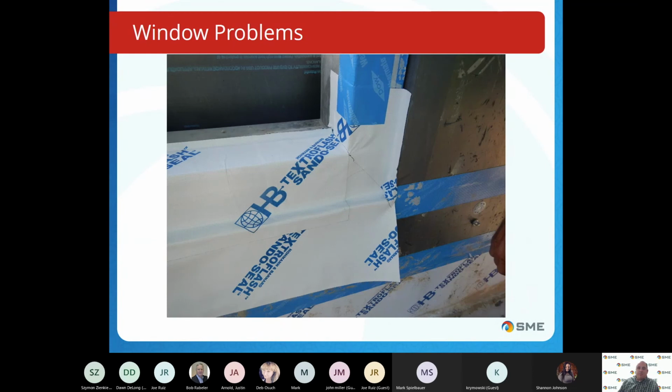What we like to do is, this is a little bit difficult to see, but if you can see my mouse, this right here is a sheet metal back dam, little L, that gets screwed down there, and then we use membrane, sheet membrane, to form a pan. And this works really well because you want a sill pan that also integrates with the surrounding flashings. Well, this is very easy because the pan is the surrounding flashings, so it integrates perfectly.